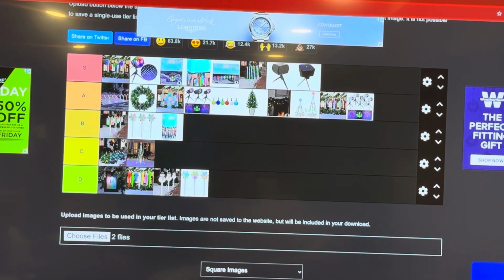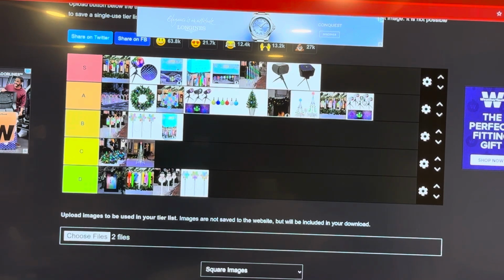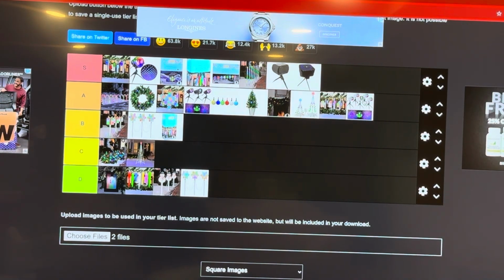But yeah, that is basically our thoughts on all the Orchestra of Lights products. Again, you may be like, why are the Dancing Icicles down at B? Because they're $80 and the quality isn't that good. But other than that, this is our complete tier list on all the different Orchestra of Lights products from 2018 to 2024. Again, let us know in the comments if you would definitely change it, but I think this is good for our tier list for value.